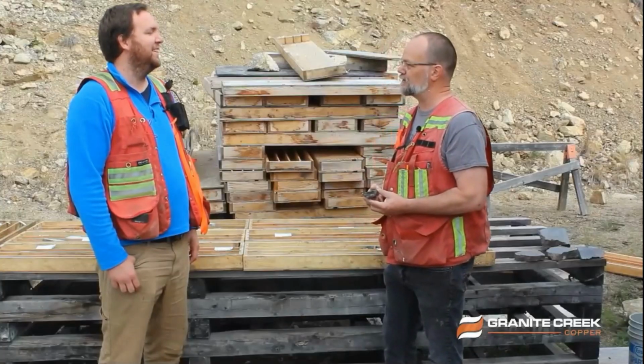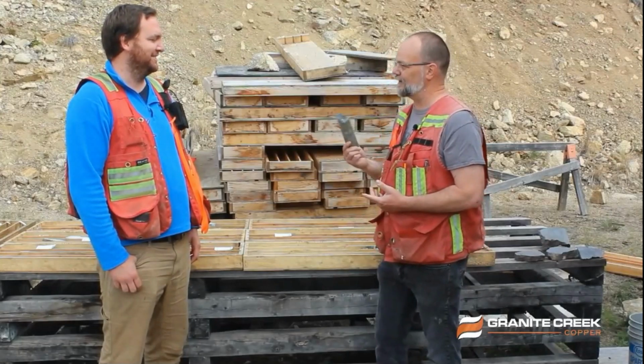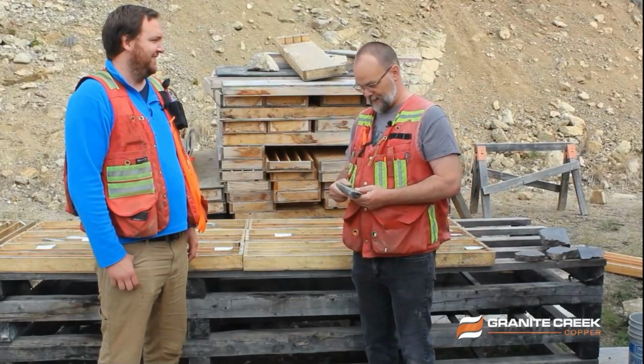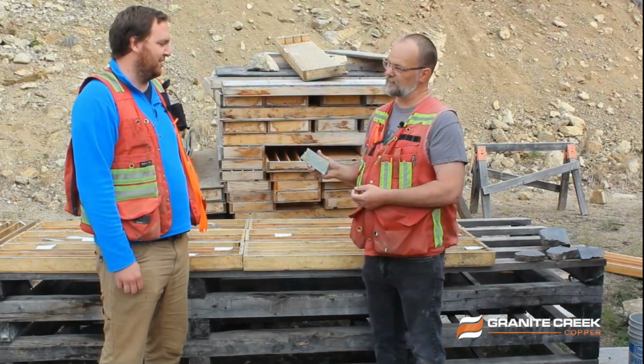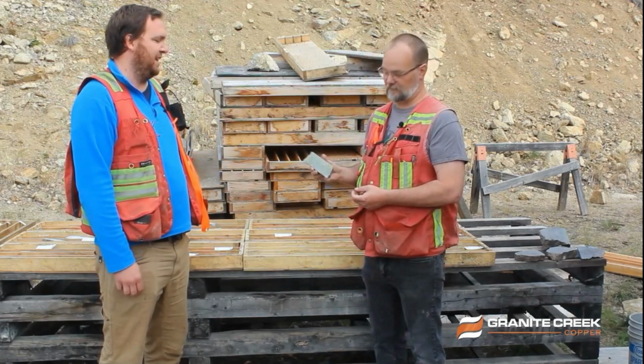How are you doing today, Jake? I'm doing good, Tim. Thanks for asking. This is a pretty exciting hole. So what can you tell us about the mineralization that we discovered down here? That's a massive chalcopyrite that's hosted within the amphibolite raft.